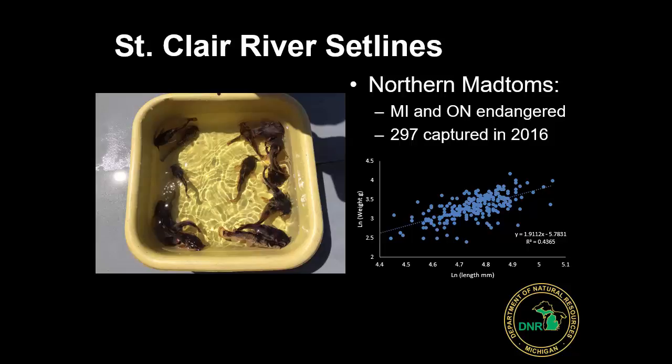So at the end of each set line, we set a minnow trap, trying to target northern madtoms, which were mentioned earlier. They're a small catfish species. They're endangered in the state of Michigan and I believe Ontario as well. They're found in only a handful of Michigan waters, but evidently the St. Clair River is a hotspot for them.